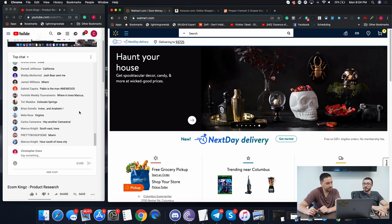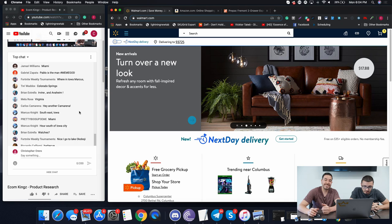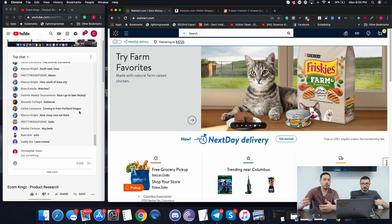Iowa City. Watches. Brian, watches aren't an item that we really want to sell. For the most part, we try to stay away from any type of jewelry or anything that has sizes. Because even though returns are common, you don't really want to be selling something like shoes, something people can't actually try on until they get it. Because most of the time, that's just how it is. You know, sizes run different and stuff like that. And watches, it could be a liability too.